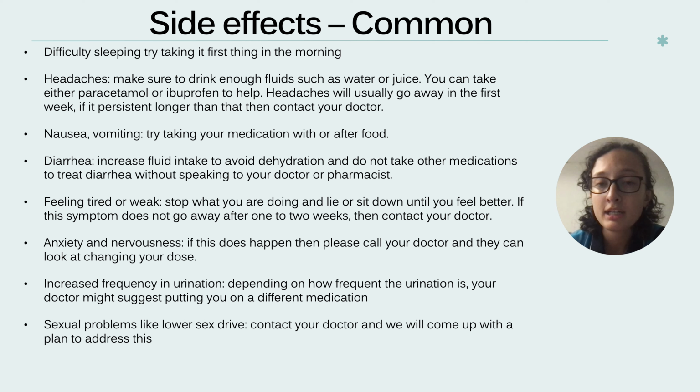Nausea or any vomiting, then maybe try taking your medication with or after food, and if it still persists after that, please come talk to us. Diarrhea, increase your fluid intake to avoid dehydration, and do not take any other medications to treat diarrhea without speaking to your doctor or your pharmacist.